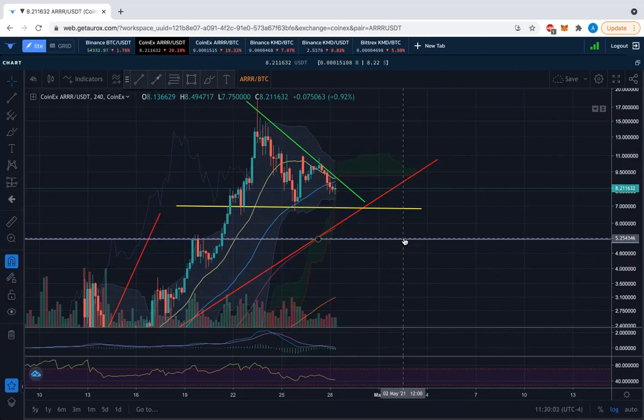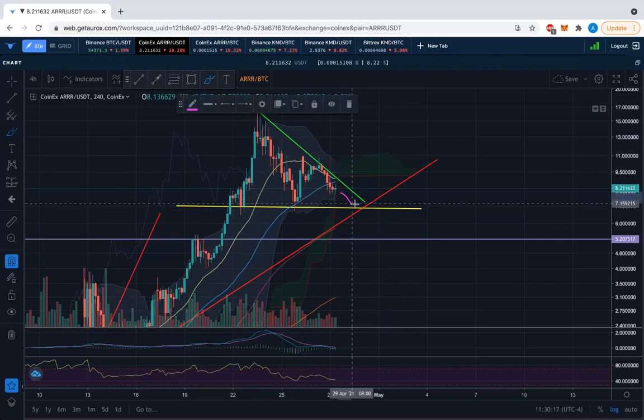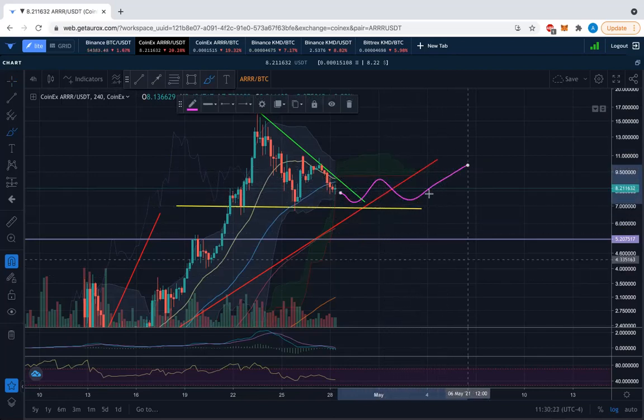See, this is a 4-hour chart, and this vertical line is only until the 2nd of May. So one option is we play it out here, we come down this way, and then maybe we come up. We touch the cloud, we come down, and then we go up further. This is into May.